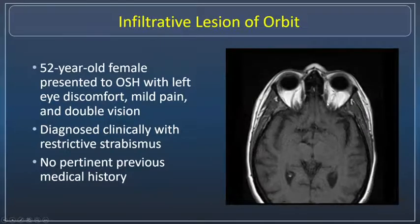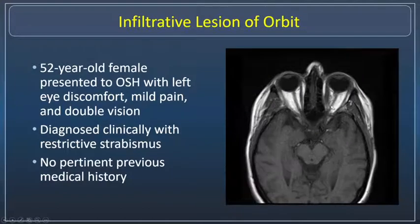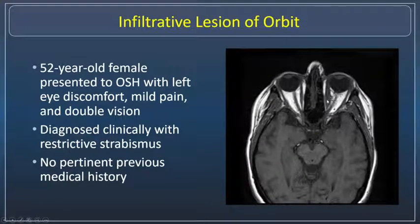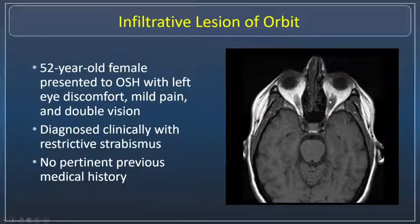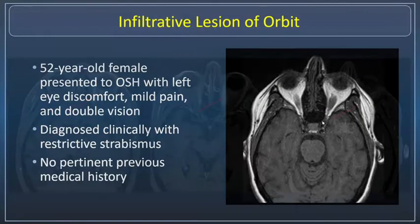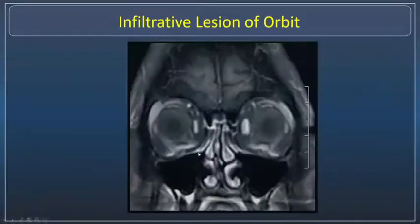Here's an axial T1, and I'll just bring your attention to the left orbit and specifically the medial rectus muscle. It looks like it's enlarged throughout the muscle belly. There's a little bit of stranding in the fat medial to that, and then the inferior rectus muscle is also slightly enlarged. Here's post-contrast fat-saturated images through the orbit. Again, you can see enlargement of the medial rectus muscle. There's enhancement of the muscle itself, as well as some subtle enhancement in the fat medial to it. And seen less well is the inferior rectus muscle, and I'll show you the coronal views here.